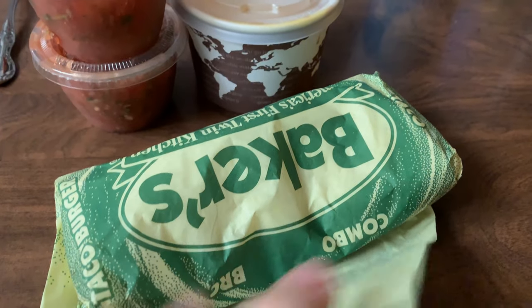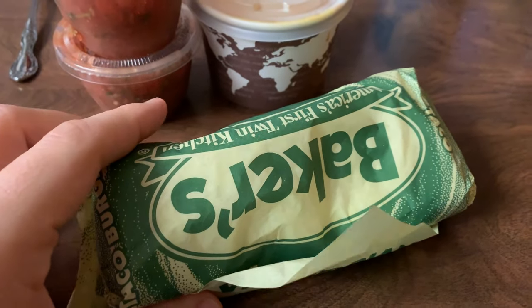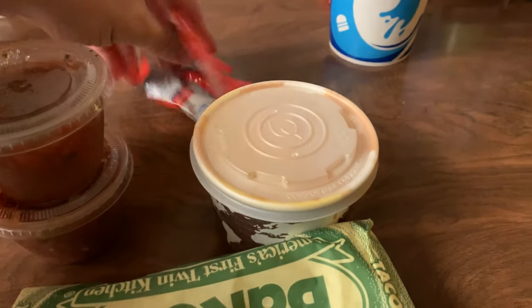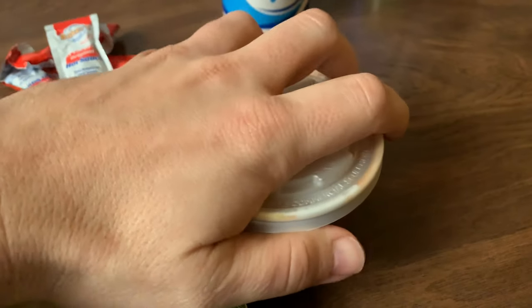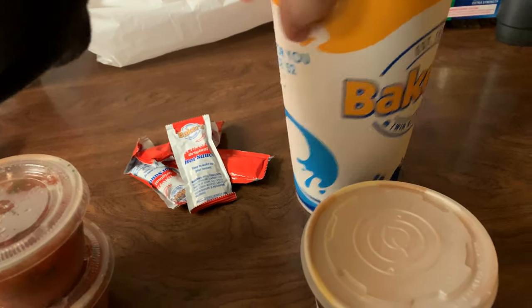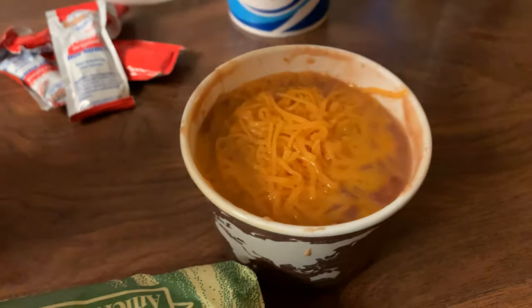So we made it back home. Going to show you guys the grub we got. This is my vegetarian combination burrito. It's really good. Got veggie meat. Baker's does veggie meat and stuff. My two salsas and my bean cup. And then we got some extra taco sauce. So I'm going to go ahead and open this up. Oh, and then there is my drink. I've got my bean cup.